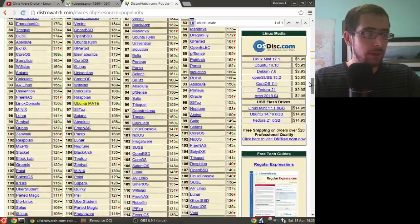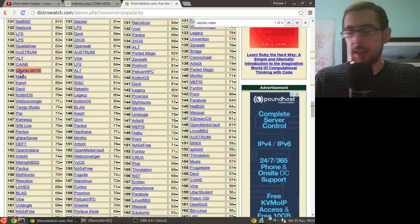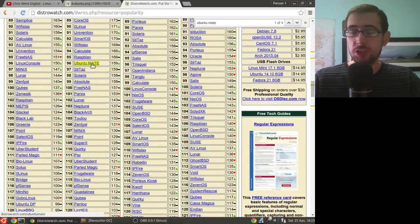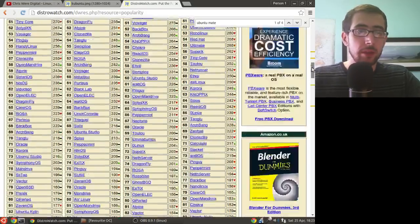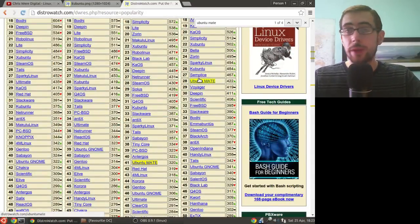But you look at Ubuntu Mate, it was 139, right? If you take the average hits on their website per day for the last 12 months, it's 80. And it's 139 in the charts. It doesn't even make the top, right? Then you go to the last 6 months, and it's just broken into the top 100. There was a long time when Ubuntu Mate was practically a nobody distribution. Then we start looking at the last 3 months, and it shot straight up to 41, and now in the last month, 28.